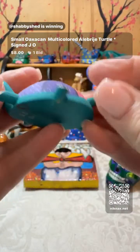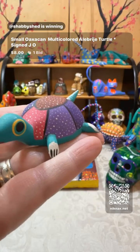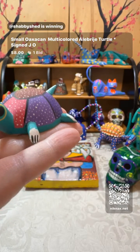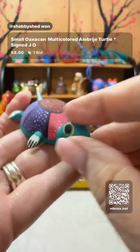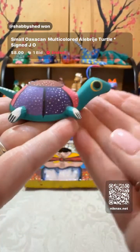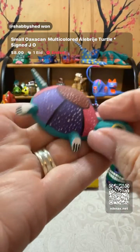I still haven't figured out how to get that grease pen off. If it's on a glossy glaze of something, then a magic eraser works, but I have a really hard time getting it off of other surfaces. Thank you, Shabby Shed, for your cute little purchase of this little Oaxacan turtle.